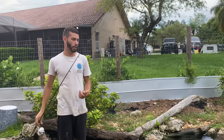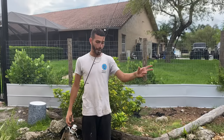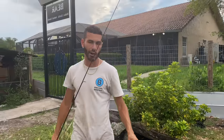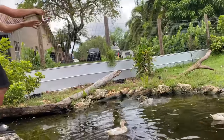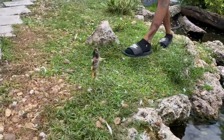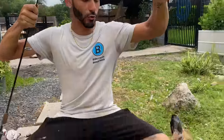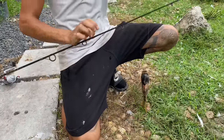So the water's a little murky right now because the capybaras just got out and the ducks just did a whole freaking bath time in here. But in less than a half an hour, crystal clear once more. This pond is awesome. So this is the one exactly that I was trying to get. And, you know, patience is key right here. And look at that freaking fish. That is a crazy, stunning little calico tilapia right there.